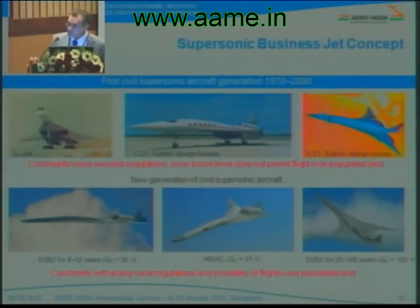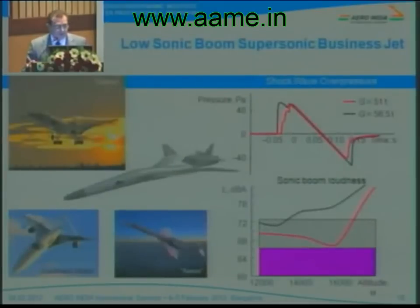And here you can see the joint TsAGI Dassault Alenia concept for the supersonic jet that is good for the environment, meaning that it has very low sonic boom, very low noise, and still quite high aerodynamic performance. So that's of course future, but I think the future will start with the introduction of a supersonic business jet for small capacity, maybe 8 to 12 passengers only.